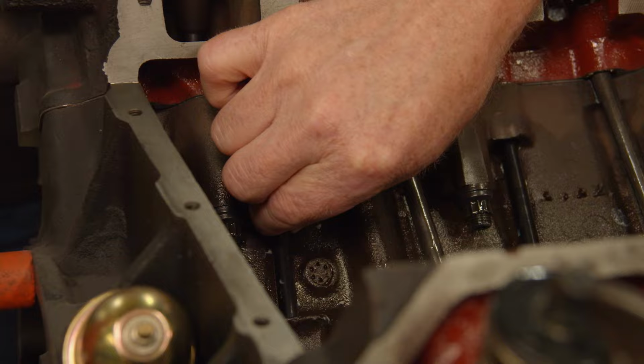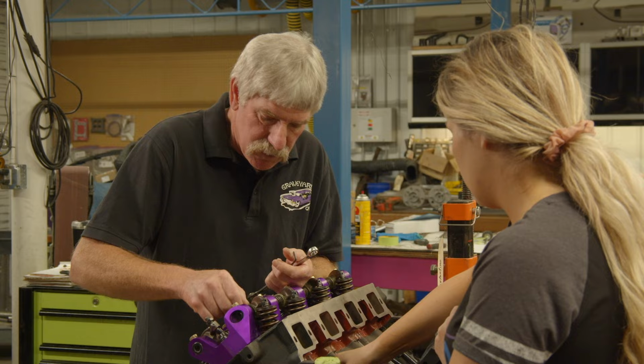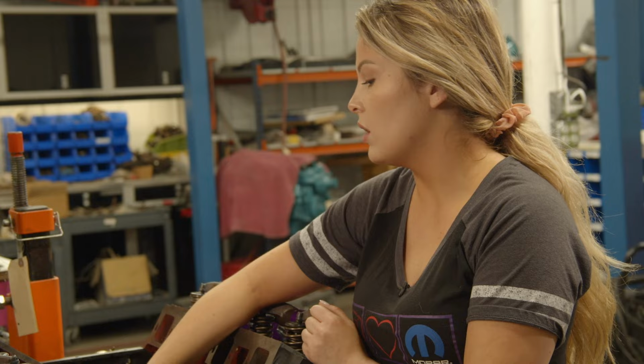I'm going to start running this adjusting screw down until we get to zero lash. Okay. So zero lash is when it gets hard to spin that because I've got all the play out of the rocker. So I've got it backed off and you can feel some play, right?